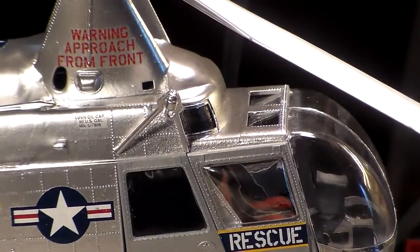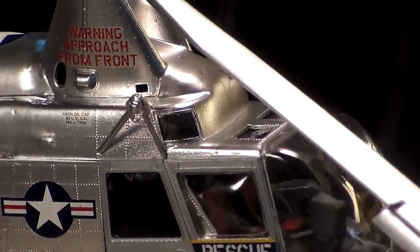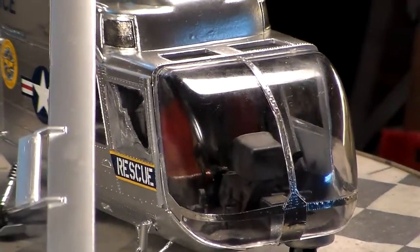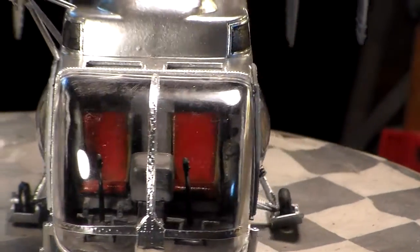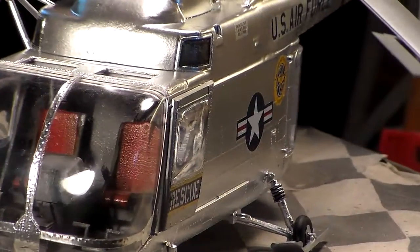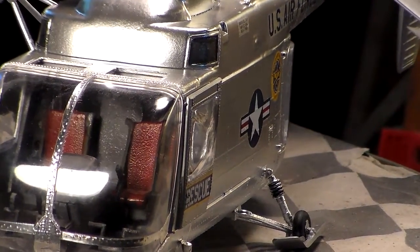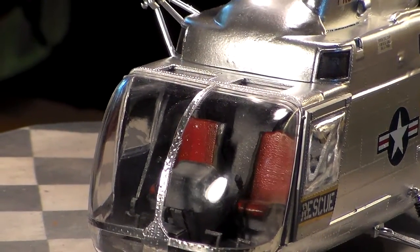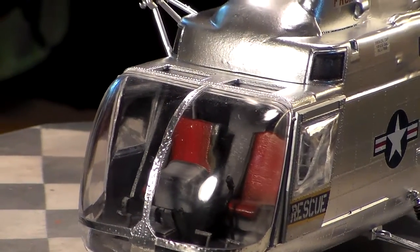So this is the famous Testors Hawk 1/32 scale H-43 Kaman Huskie. And it's a perky little helicopter. The Russians got one similar to this, which is its successor. It has two turbines. This has a single.